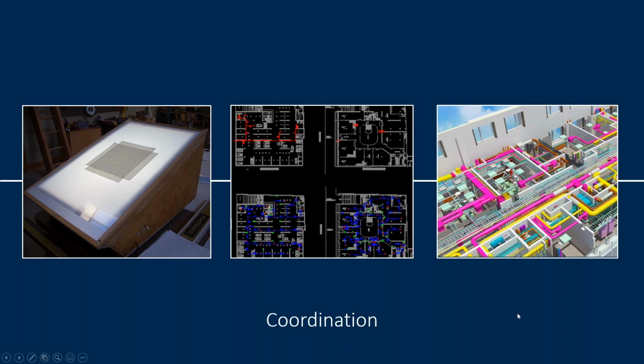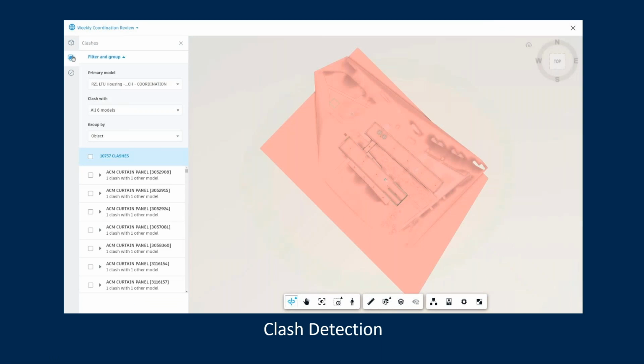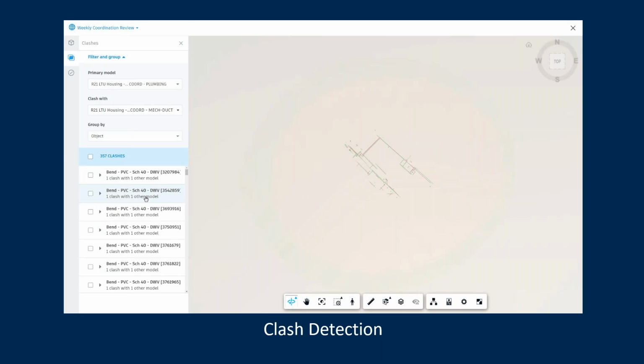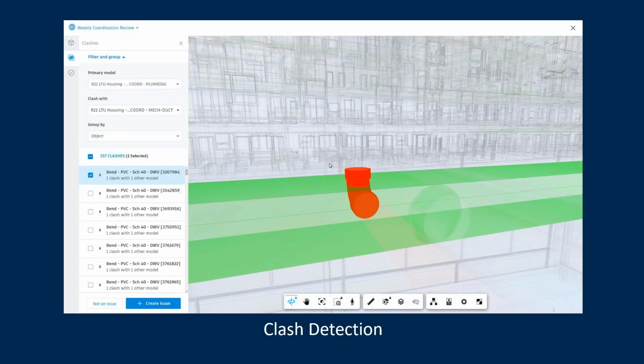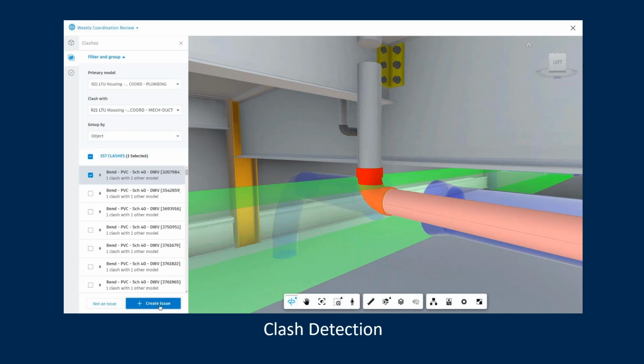Just to give you a little demonstration of what this looks like on the actual platform, here we can see models that have been uploaded into one space. What's really nice about this tool is that it allows you to select two or three or four models and overlay them with one another. So these are the Revit models from your consultants, and you're overlaying them. Over here, we can see there's a clash with a duct and a pipe.